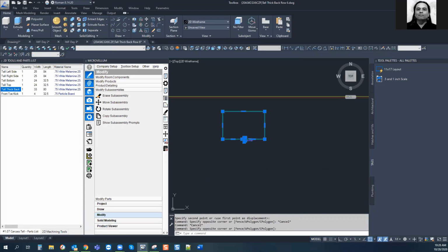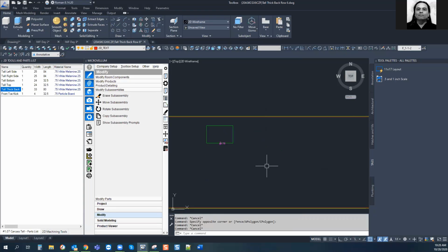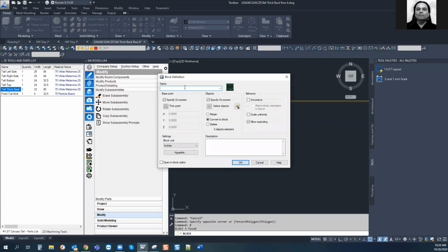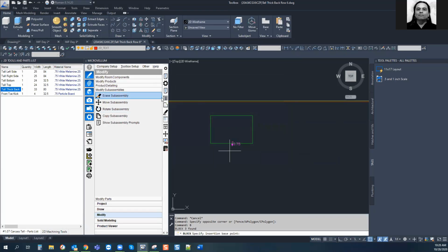Before I do that, what I'm going to show you is something that I've just recently started playing with, some other custom tools. If I take this cutout and type in B for block, I'm going to make this a block and I'm going to save this drawing. And I'm just going to call this something generic, cutout. And I have my settings here set to specify on screen and specify on screen with my objects. So I'll say okay and select my objects here. And I want everything that was created there. So now you see that I've got a block there.